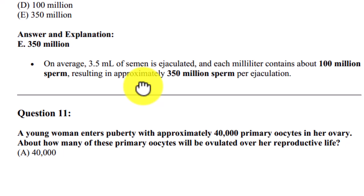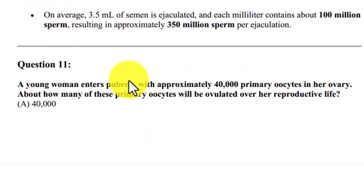100 million sperm, resulting in approximately 350 million sperm per ejaculation. The ejaculate averages from 2 to 4 ml, on average 3.5. Every milliliter on average contains 100 million sperm. This is the total amount in the ejaculate, about 350 million.